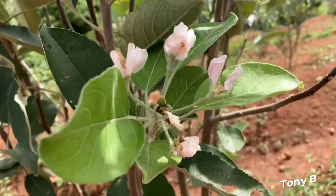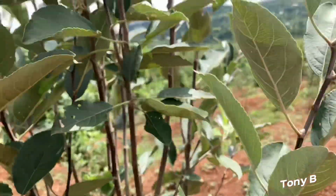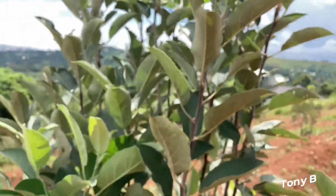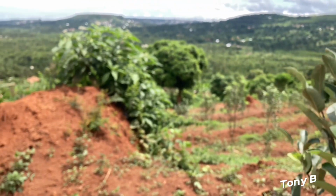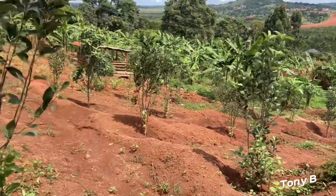More flowers here as well. The ones that are coming up have fruits, of course. For each flower that you see, that is a fruit.